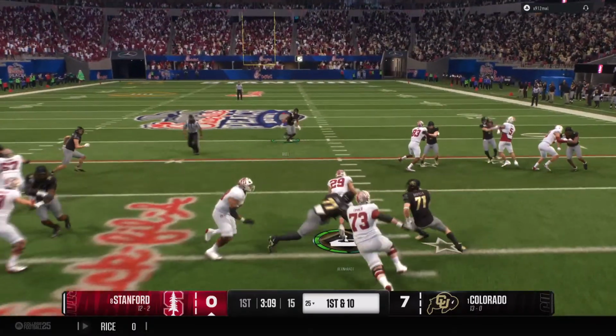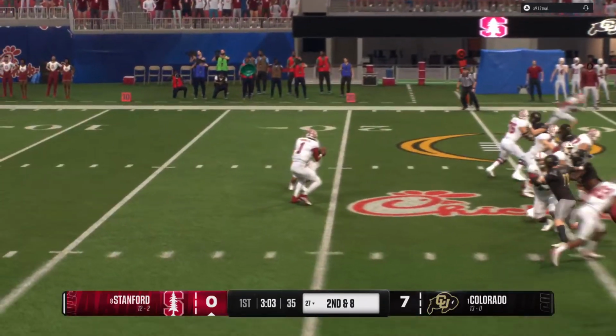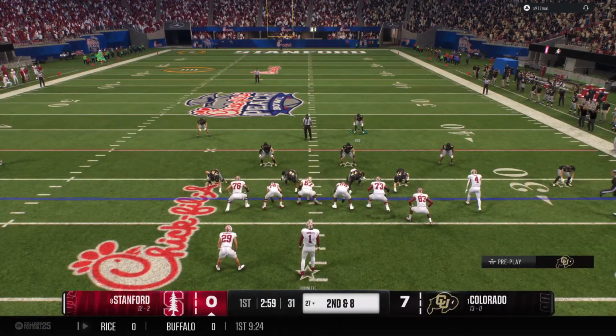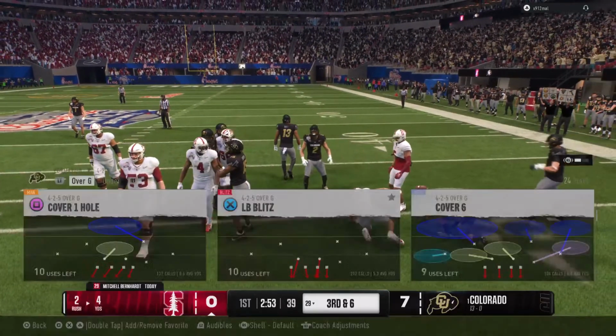The shotgun running play call. See, that's how you limit what an offense wants to do. This time, the defense just won the battle up front at the line of scrimmage, not giving up any big plays. Everybody's gap sound. It's really solid defense on that play. And they'll bring him down after just a short pickup.